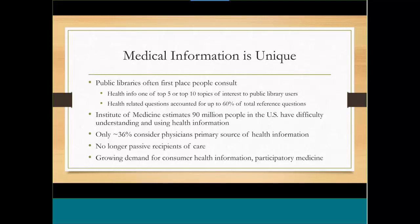Now, the Institute of Medicine estimates that 90 million people in the United States have difficulty understanding and using health information, and a lot of this has to do with that gap between the type of health materials and information available, and then the average reading level of the public. And only about 36% consider doctors their primary source of health information. And again, this is something that has changed over the years.